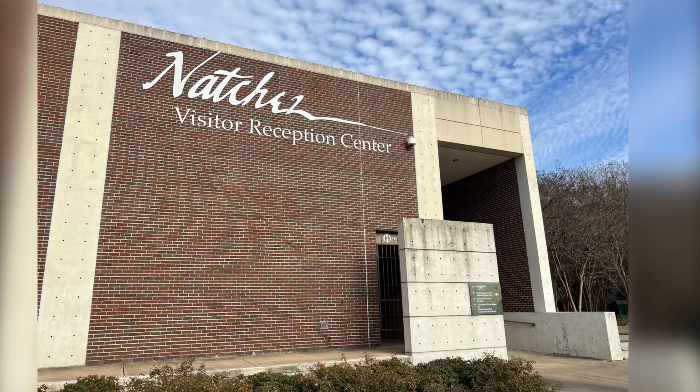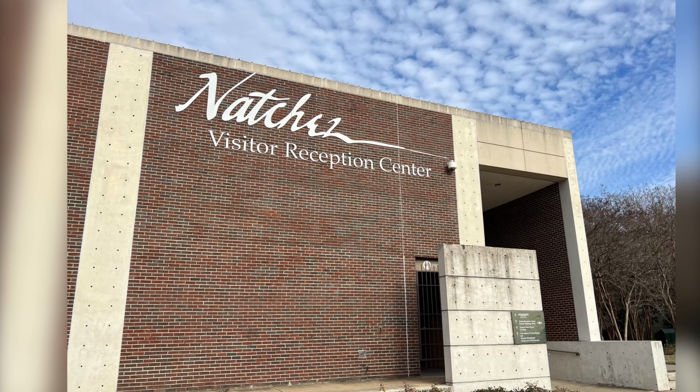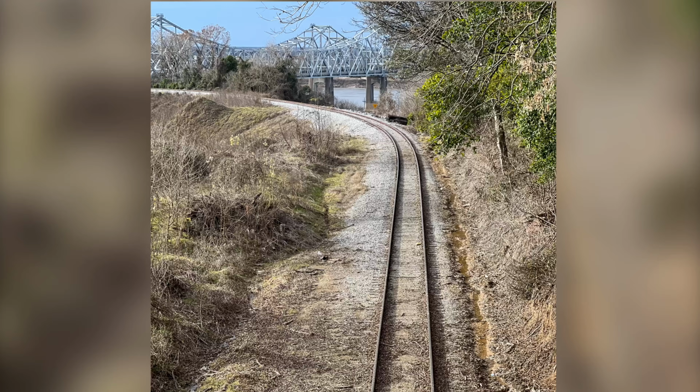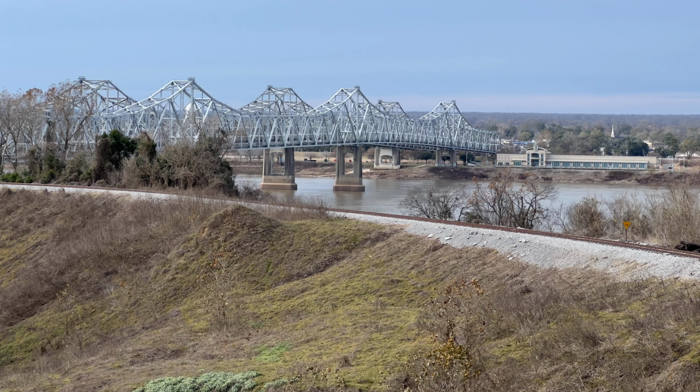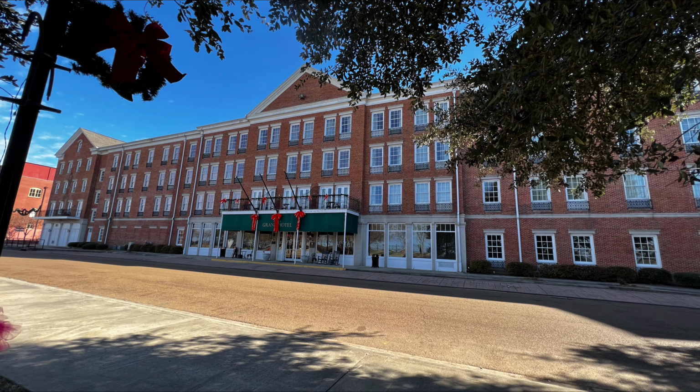There's a lot of things to do there in Natchez. The City Information Center, I don't know what it was named. It was closed because we did visit there the day after Christmas. It was closed, but I'm sure there's a lot of good information there. There's a hop-on, hop-off bus tour that you can start at the Natchez Grand Hotel through historic Natchez. It was not running because it was the day after Christmas, but that's something to do.